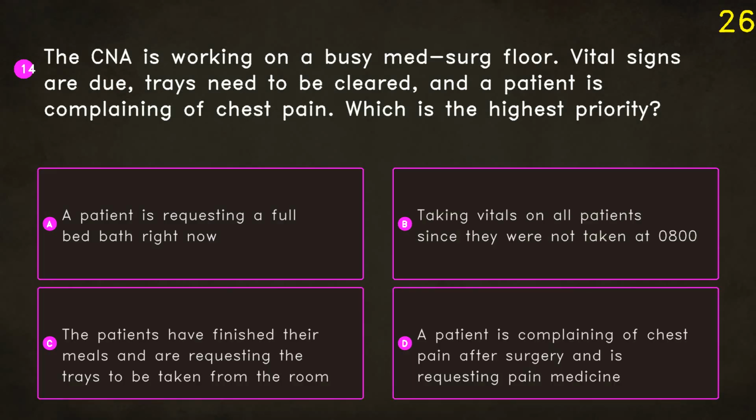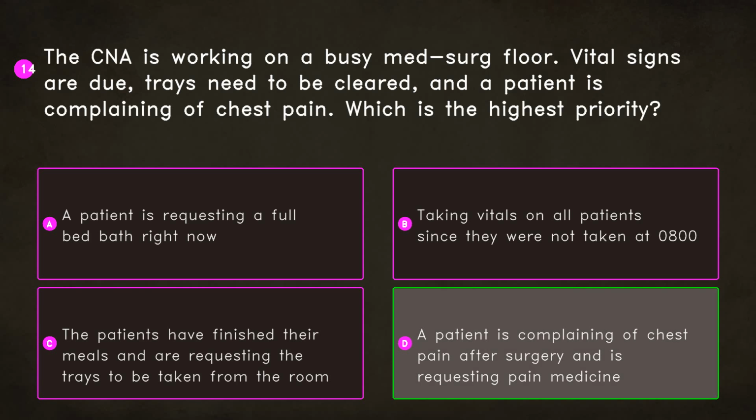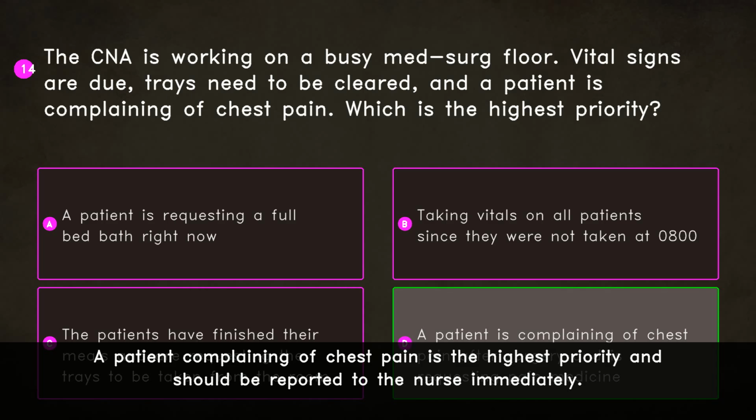Question 14. The CNA is working on a busy med-surg floor. Vital signs are due, trays need to be cleared, and a patient is complaining of chest pain. Which is the highest priority? A. The patient is requesting a full bed bath right now. B. Taking vitals on all patients since they were not taken at 0800. C. The patients have finished their meals and are requesting the trays to be taken from the room. D. A patient is complaining of chest pain after surgery and is requesting pain medicine. The correct answer is a patient complaining of chest pain after surgery and requesting pain medicine. A patient complaining of chest pain is the highest priority and should be reported to the nurse immediately.